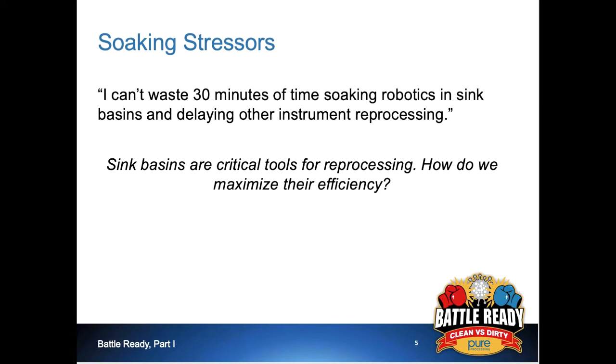One of the most common stressors for many departments that can become a distraction is the ability to efficiently soak robotic instruments. Robotic devices have enabled facilities to provide better health care. By providing options for us to fully focus on meeting IFU and standards and guidelines, we reduce stress and increase efficiency and quality assurance. Robotics and scopes can present challenges as they are inherently hard to soak and clean properly.